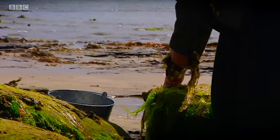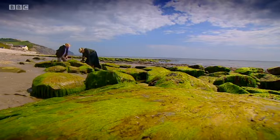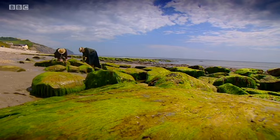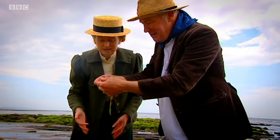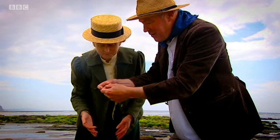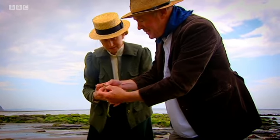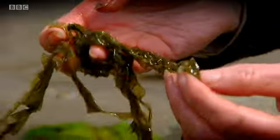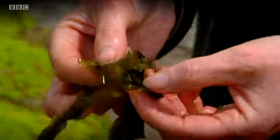Extraordinary stuff, isn't it? At the shoreline, John is helping Ruth find another long-lost delicacy. Laver. Well, there's several types. This is the most common type, and it's an extraordinary material. It's a very thin membrane. It's quite tough and incredibly chewy, and it doesn't look at all edible. Laver is a type of seaweed that's boiled to make a dish called laver bread.